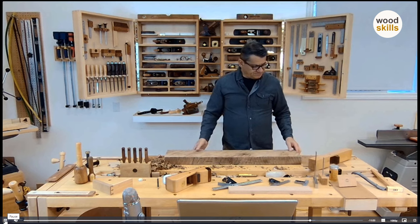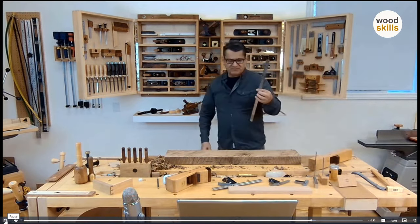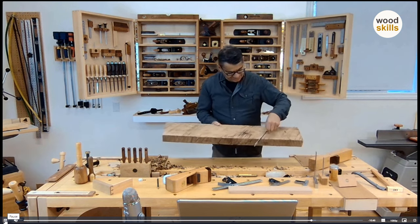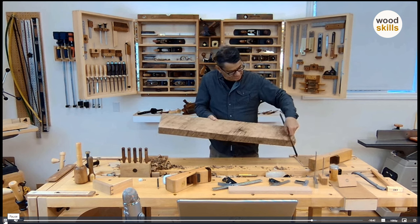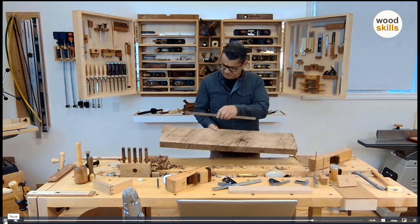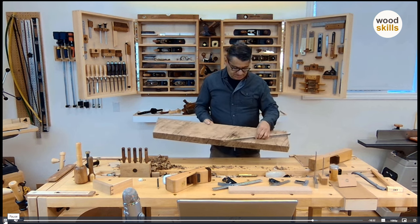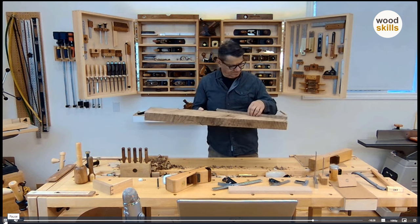So once I've done that, I get a straight edge. This is a small version of the straight edge, but I have longer ones, and I usually test this, have a look from side to side to see if I have any high points. If you're working with a board this size, you probably need a much longer straight edge, and I have some. But the idea is just to go along and measure, see if all the high points are disappearing.